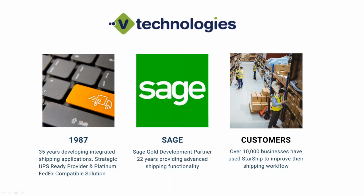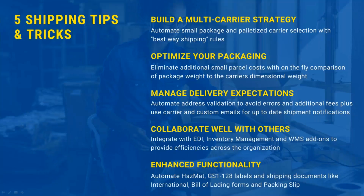Now, we do integrate with a dozen other ERP systems, but I've been working with Sage and Sage 100 for 22 years now, and we are a Sage Gold Development Partner. Over the 35 years that we have been in business, over 10,000 companies have used Starship to help streamline their day-to-day shipping activities. With Starship, that's really the name of the game: we want to streamline your daily shipping. We want to set up the system so that as a shipper, the fewer things I have to click, type, or touch, the better.